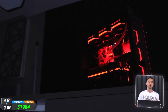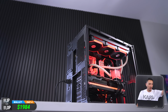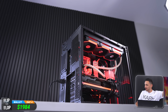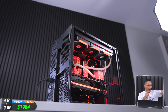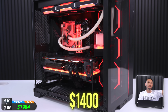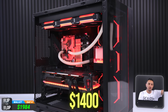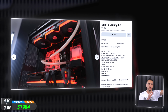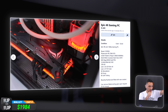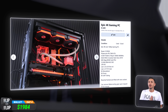I don't want to get too greedy here as well. I feel like if I list it for $1,200, it'll be gone very soon. But I want to be a little patient with this, right? Because we still have the other PC to sell. That's going to sell much sooner than this, I can guarantee you that. So let's list this for $1,400 and see who bites. If I don't get any traction after a week or two, I'll shave off $200 and drop it down to $1,200, and that's when we'll start to get interested buyers. So let's go and list it for $1,400 and see what happens.